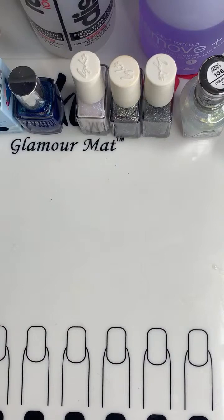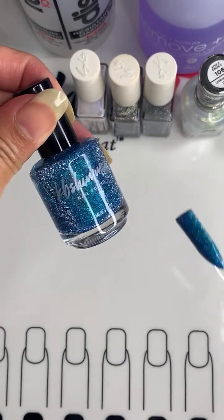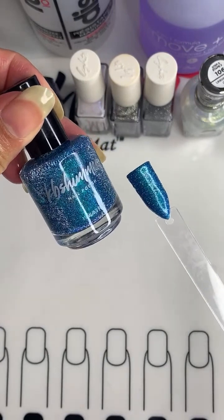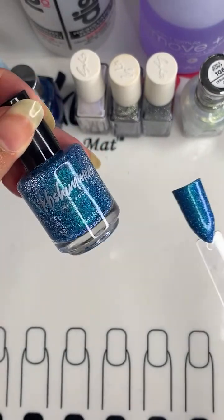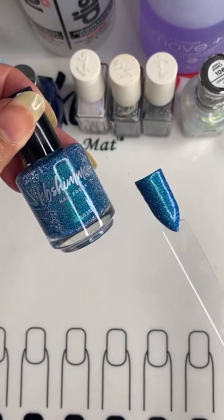So I have this one. Oh my god. Okay, this one is, whoa, I have to show you guys this. That's so pretty. Okay, so this is a reflective polish. Again, it's not really a holiday polish. Like it wasn't released as a holiday polish. This was actually released this summer. But I love it. I think it's so perfect for the holiday season. I mean, okay, one thing you'll notice is there's a lot of blues going on in terms of my favorites.